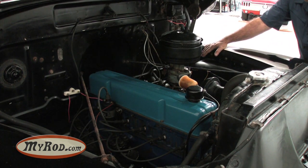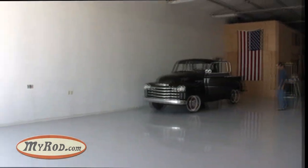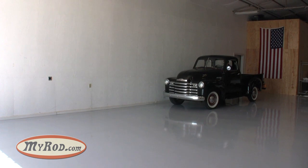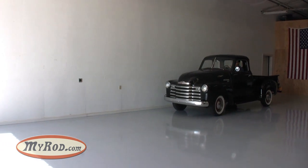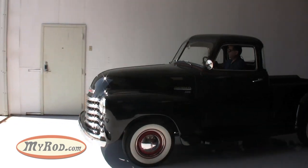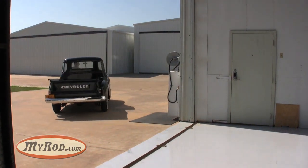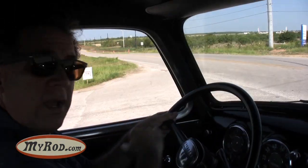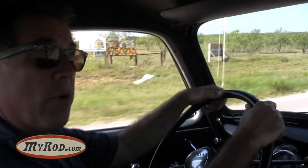There she is. Well, let's go on that test drive. Okay, we're not far from the interstate now, so we'll head that way and we'll get out there and we'll have to go 70 miles an hour or try, because they're going fast out there.